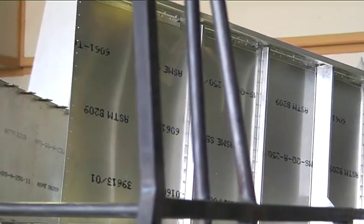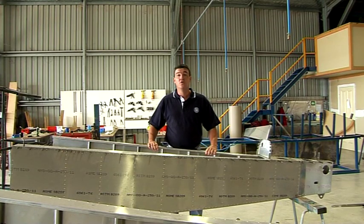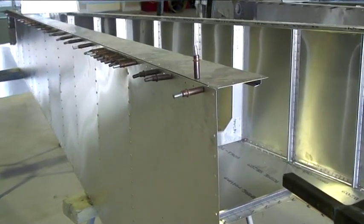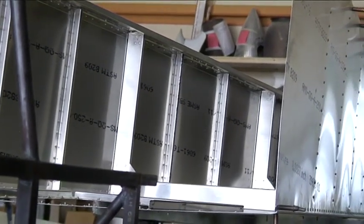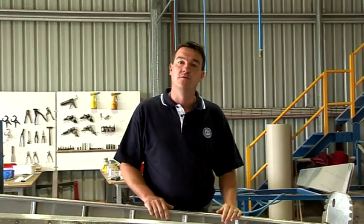We have a combination of very light aircraft grade metals, 6061 T6 and 2024 T3 alloys, that form a very light and strong structure. The aircraft also has a combination of pop rivets and solid rivets. We've chosen solid rivets internally as this stops movement and chafing. We have also used the same construction technique on the rear of the fuselage.